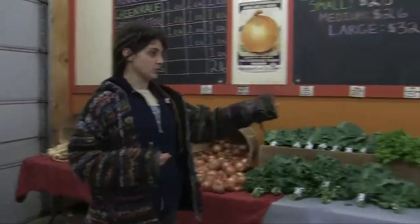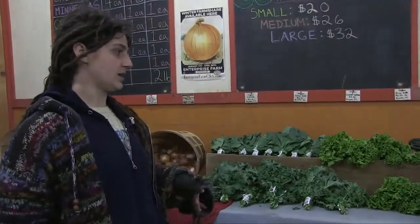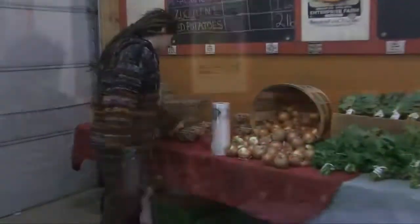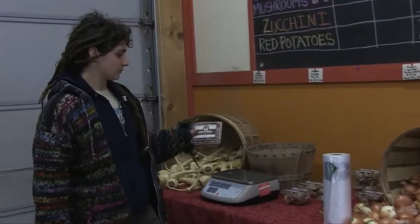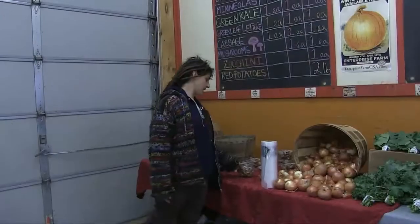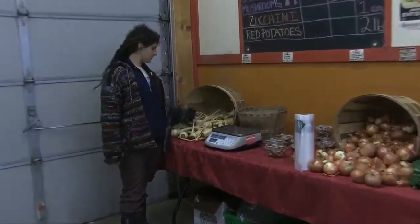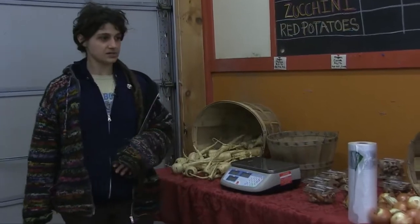We get some greens from Florida, lettuce and kales, cabbage as well. This is a really great local company that grows their own mushrooms right in Hadley, right down the road. We have a lot of produce from Red Fire Farm, like this parsnip.